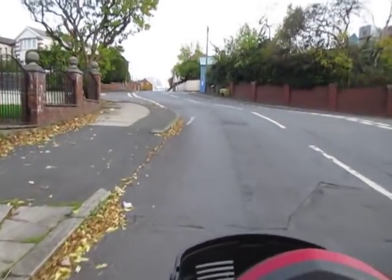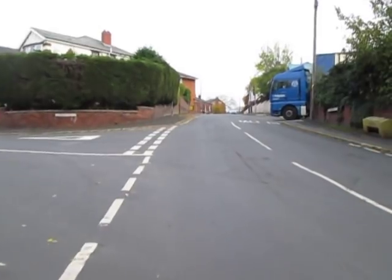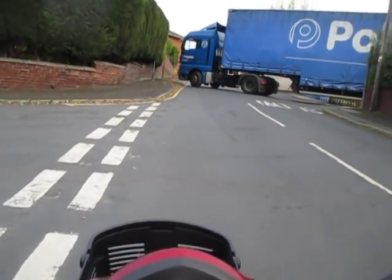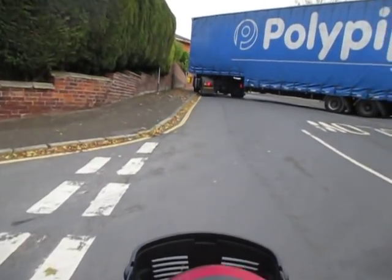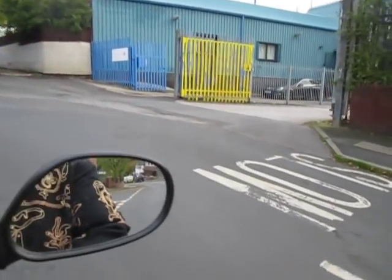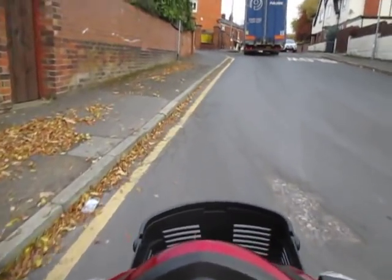You wouldn't think, would you, that I live in a quiet street? Oh, here we go, big wagon. Gonna let him go. Oh, what a bit of a squeeze he's got. Yeah, I don't want to get in front of him. It's coming out of the builder's yard, which is there. That's the builder's yard. He's going up the hill in front of me.